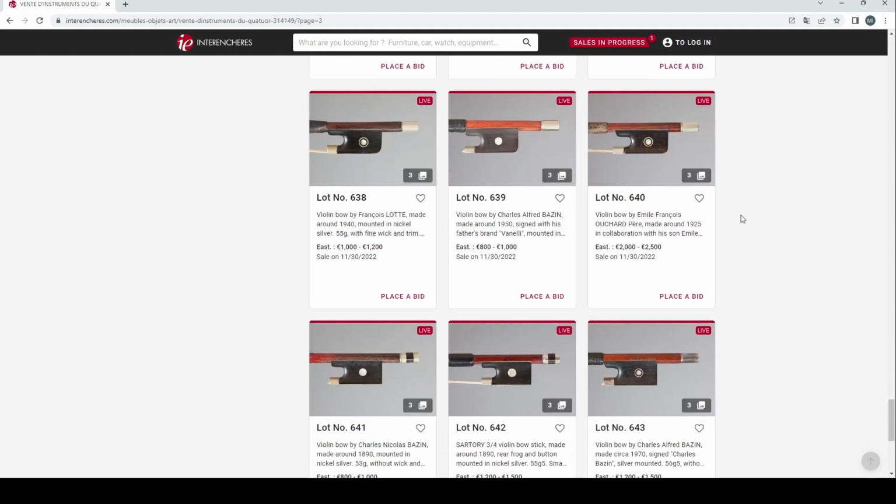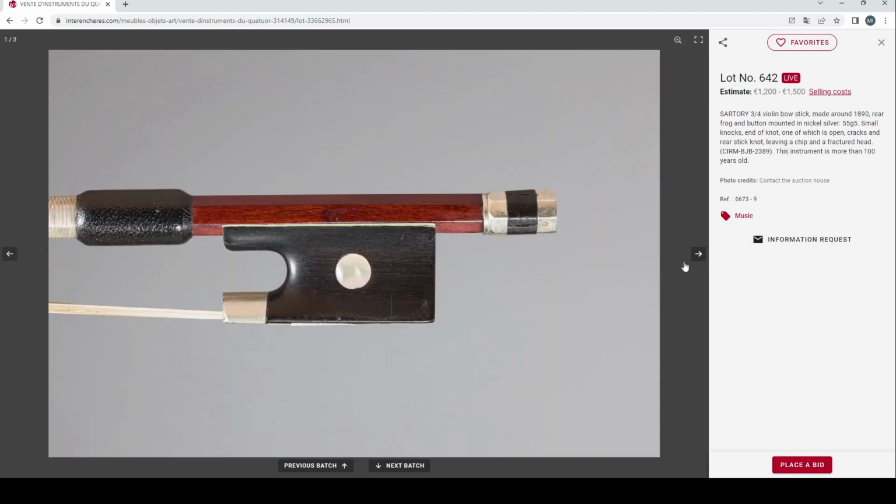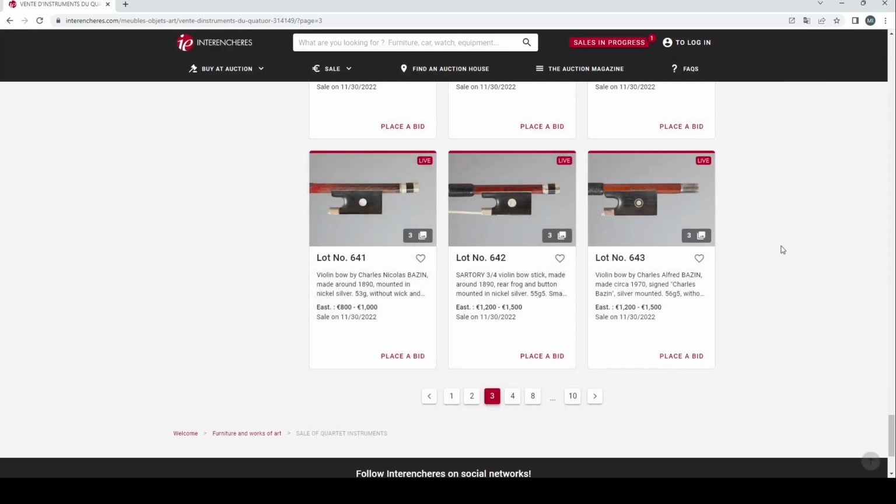Another Lotte, Bazin, Émile François Houchard, Bazin, 3/4 Sartory, that's an interesting one while we're looking at 3/4 things. Sartory 3/4 violin bow stick, made around 1890, rear frog and button mounted in nickel silver. Okay, small knocks, end of knot, one of which is open, cracks in rear stick knot, leaving a chip and fractured head. Okay, 1,200 to 1,500 is the estimate on there.